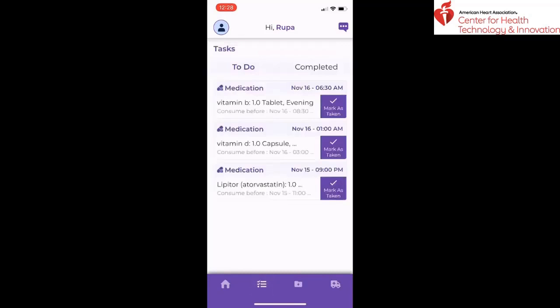Once the care plan is integrated, as we discussed, today you'll see only medication reminders here. But once the care plan is integrated, you'll start seeing actions related to nutrition, exercise, meditation, etc. in this care plan to make it easy for you to go through your care plans.